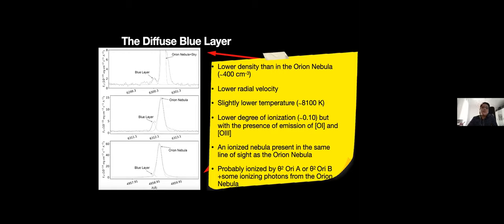And it presents the emission of neutral elements, which indicates the existence of an ionization front. It's emitting mainly in low ionization ions. This region is probably ionized by a star like Theta 2 Ori A, or it's likely to have a combination of photons from a cooler star such as Theta 2 Ori B and the Orion Nebula. However, we need to have energetic photons because we observed oxygen III. So probably it's coming from the Orion Nebula. So we studied for the first time the chemical composition of this component.